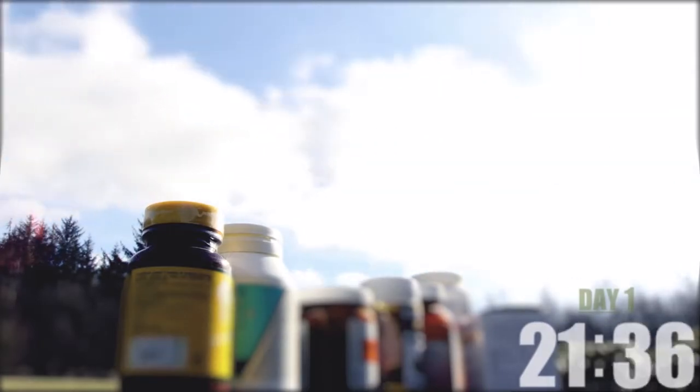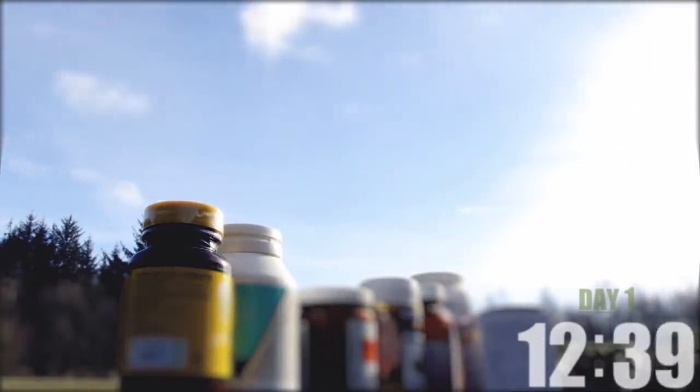This means that from the time you break the seal on a brand new bottle of vitamins, the countdown begins. And within a few short days, you'll only be getting a fraction of the nutrients you originally paid for.